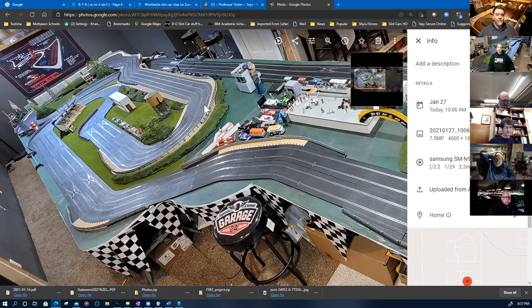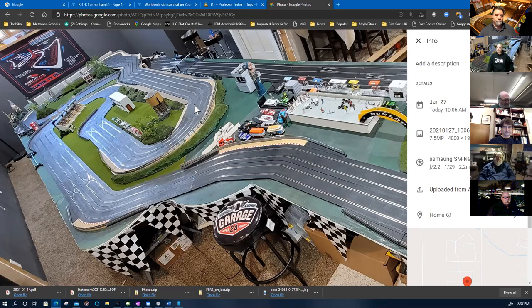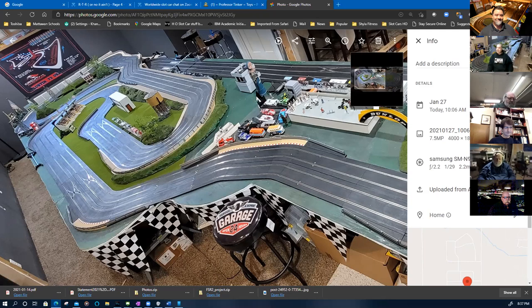Now, when I get in the mood to change the layout, yeah, I'll take it apart and destroy it and then put it all back together same day. But I really didn't want to do that for the scenery. I just went, you know, it's a racetrack. It's not a piece of sculpture here. It's my hobby. So I'm just messing around with it.